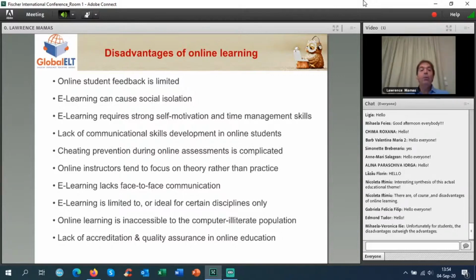And to be able to perform well in an online environment, you need to have strong self-motivation and good time management skills. And imagine how difficult this is for teenagers. Instead of being in a classroom, you're at home. So it's up to you to decide how to spend your time. So that's a problem, especially for young students, as you know. They're not very willing to study anyway.